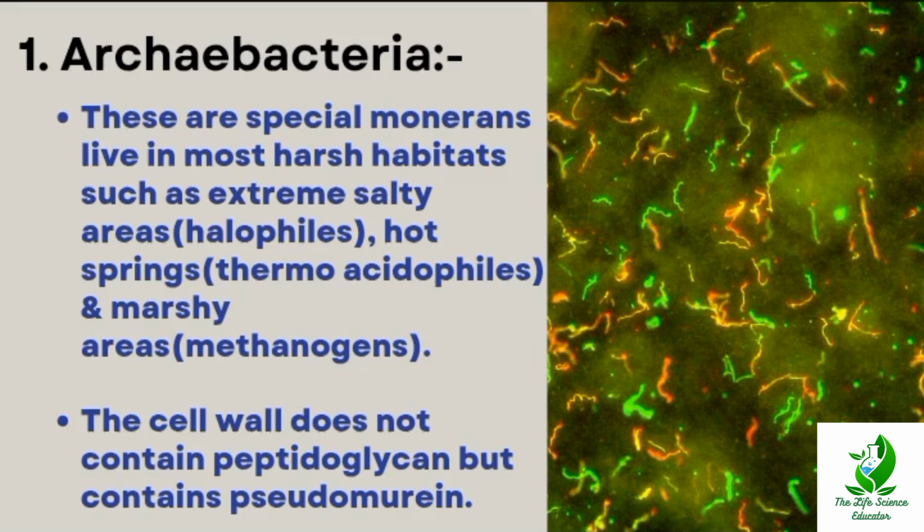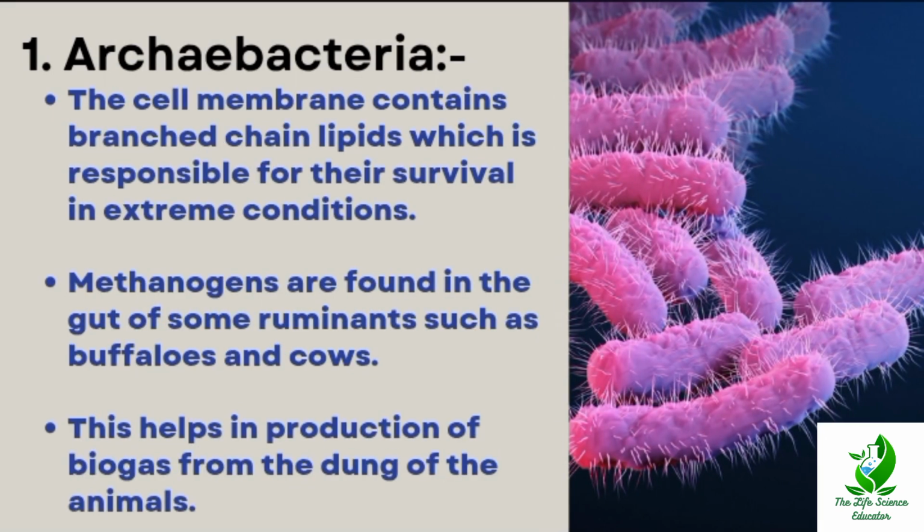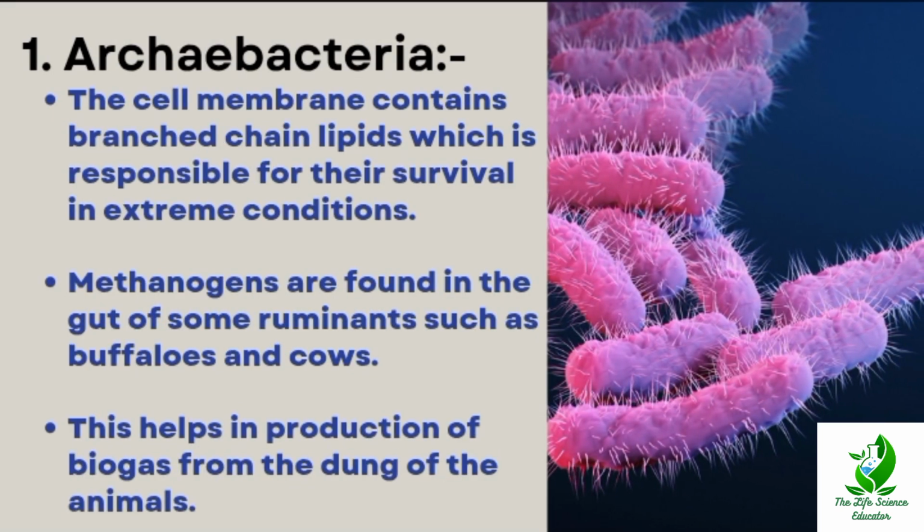The cell wall of archaebacteria does not contain peptidoglycan but contains pseudomurein. And the cell membrane contains branched chain lipids, which is responsible for their survival in extreme conditions. And methanogens are found in the gut of some ruminants such as buffaloes and cows. These methanogens help in production of biogas from the dung of the animals. I hope you have understood about the archaebacteria.